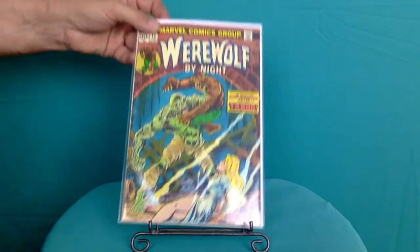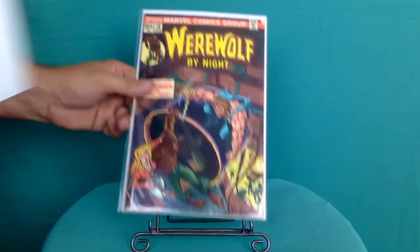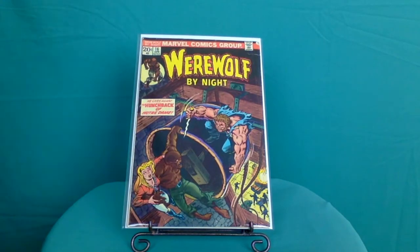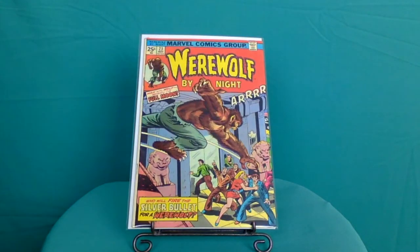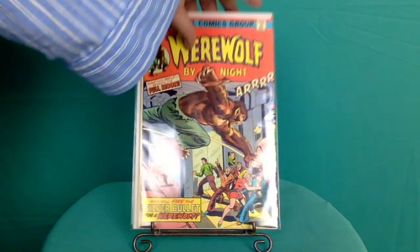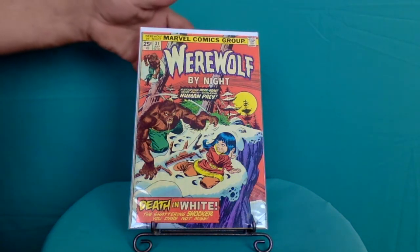Werewolf by Night, number 13, with a date stamp on the W. Number 16. Number 22. Number 23. And here's where you get to this issue and you say, why can't there be one more? Number 31. One more. The next issue, obviously, is the first Moon Knight. Of course, I looked to see if there was a cameo, and I didn't see it. So apparently, he doesn't show up, I don't think, if I remember right, until like the mid part of the book, anyway.